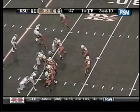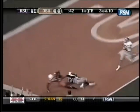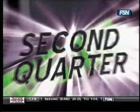From the Kansas State 24, Robinson gets the shotgun snap, sets up, throws it deep down the near side for Des Bryant, and he makes a leaping catch in the end zone! Pistols firing! Touchdown! Des Bryant!